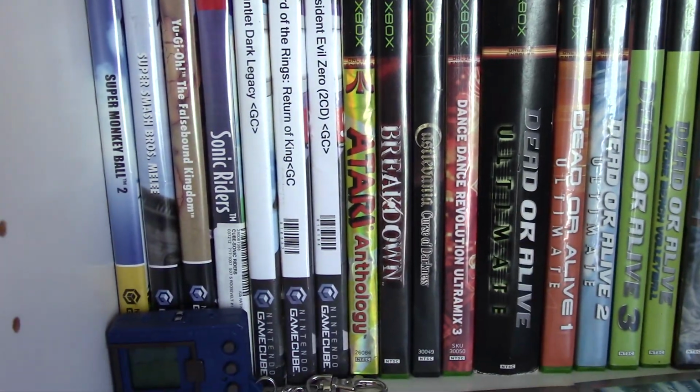I've also got some more appropriate Nintendo toys and action figures from the GameCube era, like this GameCube, Tetra from Wind Waker. I got a Wind Waker Link, and some other stuff like a Paper Mario sticker, and some memory cards, a GameCube case.